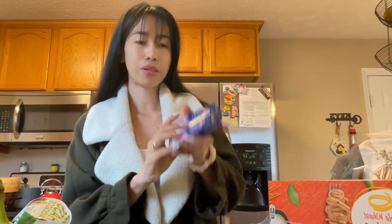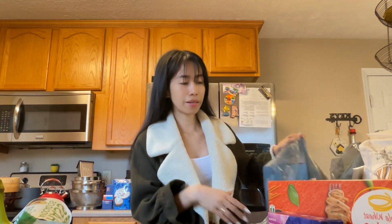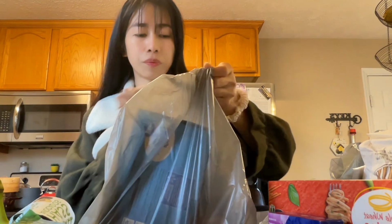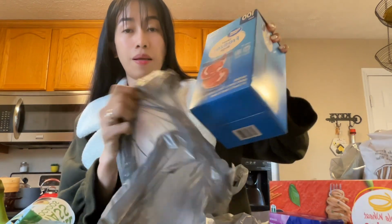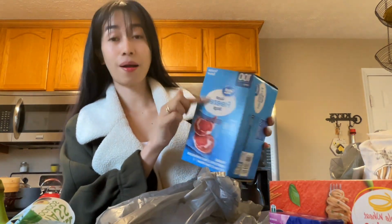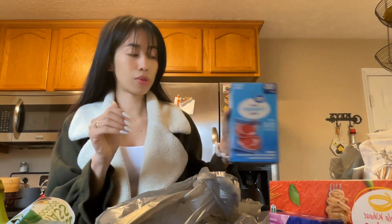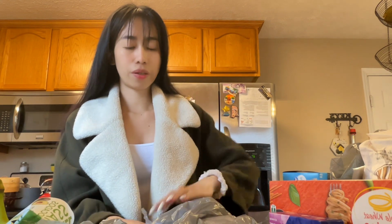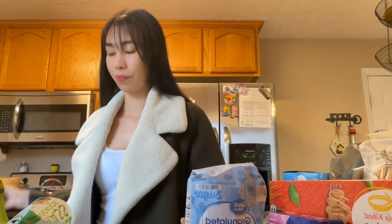This is only 97 cents each. So next plastic bag, guys, we have here another Ziploc bag. So this is 100 pieces in a different size, let's say medium size. Also, I have here a granulated sugar for baking.